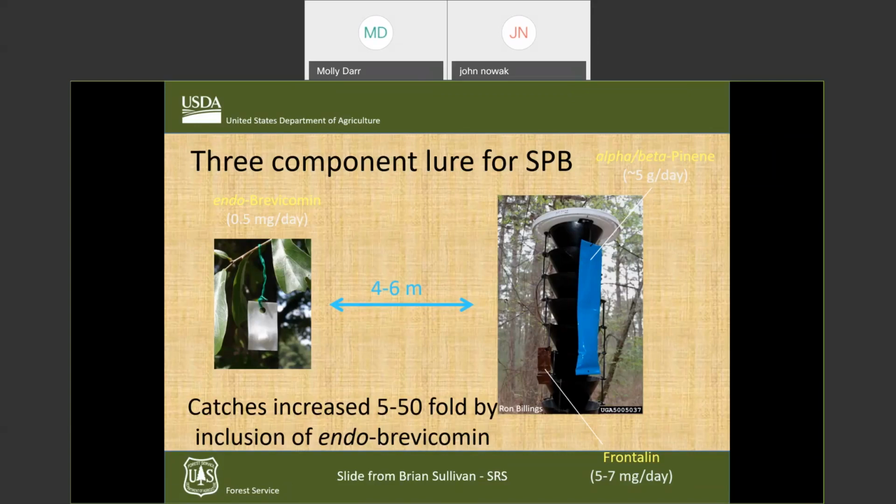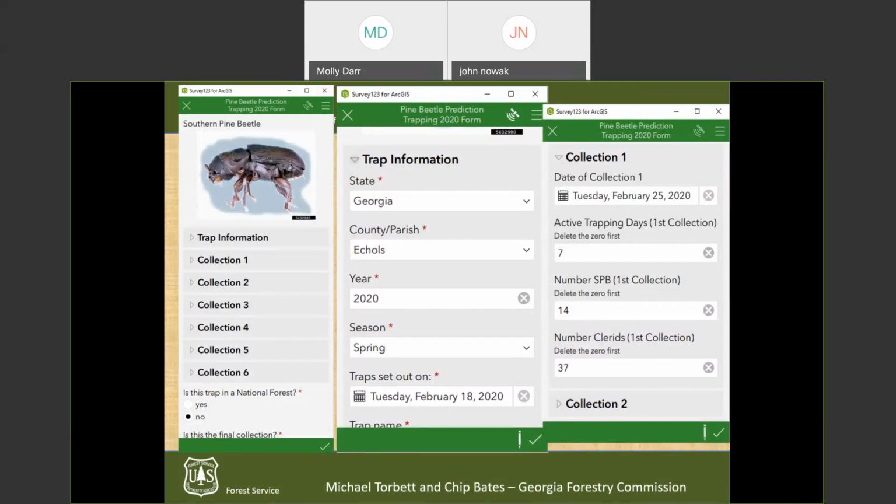And I stole this slide from Brian Sullivan. But we do this all across the South, and we're trying to get better at predicting what an outbreak would be like for a given year. One way that we're attempting to get better at this process is the Georgia Forestry Commission, most notably Michael Torbett and Chip Bates, put together this Survey 123 application. When we go out and collect traps, we collect our beetles and count the beetles, we can input into this app where the trap was. Over on the right-hand side, you put in the number of southern pine beetle collected and the number of clarids collected. And we do this over a period of 4 weeks in the springtime, starting with the dogwood bloom, I believe. It may be redbud now, but starting with the bloom of certain trees over a 4-week period, we do these collections.